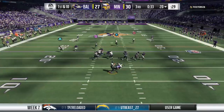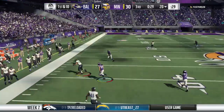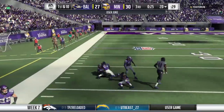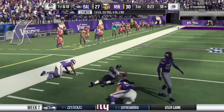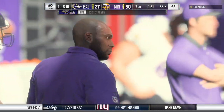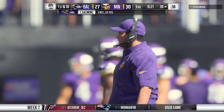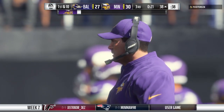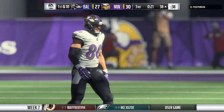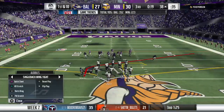They go play action here on 1st down. And he finds a man on a crossing route. And he will finally be taken down, but not before he reaches the 38. A big play that time for the Ravens. 42 yards. Offense comes to the line now, 1st and 10.